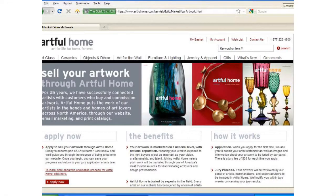And then this is what it looks like if you're an artist and you've gone to the button on our homepage that says "Sell your artwork on Artful Home." This is where you're taken to, and it's really quite straightforward. It gives you an idea of everything you have to do, what it does for you, what the process is.